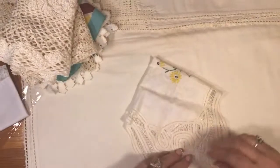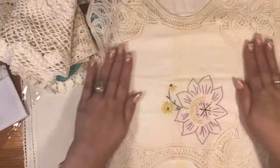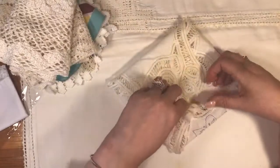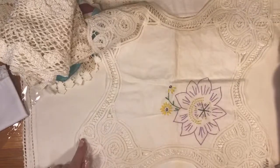Right, and then, oh, there's a bun warmer. Oh, and it's embroidered too. A little buttery bun warmer. These ones always get stained. So they put the buns in and then they shut it up like this to keep the buns warm. See, and it's got embroidery on there in purple and yellow. That's pretty.